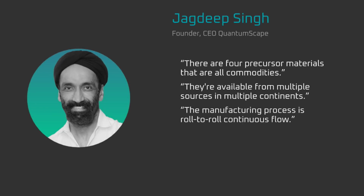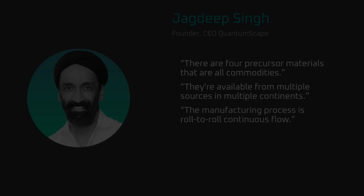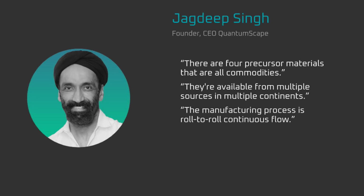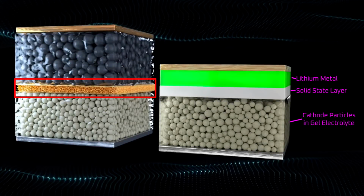QuantumScape claims that they found a formula using 4 cheap bulk materials and can manufacture a film that's between 10 to 20 microns, which sounds like a home run. We don't know the cost of their raw material, but if it's available in bulk, it's a good start. With regards to thickness, I would have been happy to see less than 30 to 40 microns, so 10 to 20 is very promising. Even more impressive, they're claiming that their solid electrolyte is as cheap as the separator that's currently used in liquid electrolyte batteries to separate the cathode and the anode. This means QuantumScape's technology allows the liquid electrolyte and plastic separator of a conventional lithium-ion battery to be replaced with a solid electrolyte for the same cost.